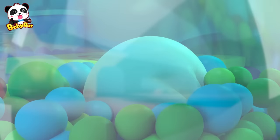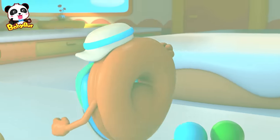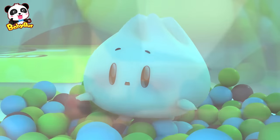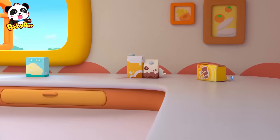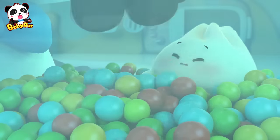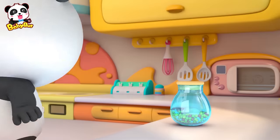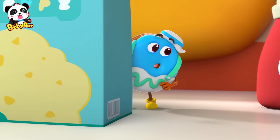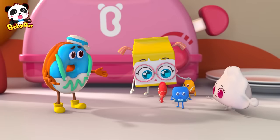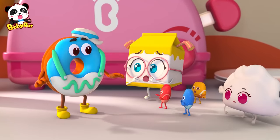What's that sound? Maybe it's Bo. He must be around here somewhere. Yummy! Phew! I still can't find Bo! Where is he hiding? Maybe something bad happened to him! We need to find him!